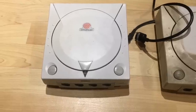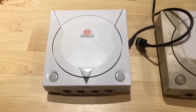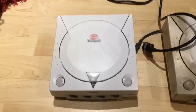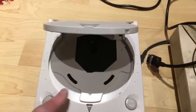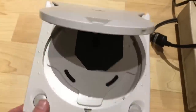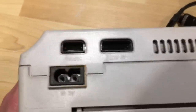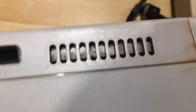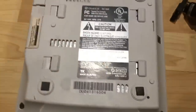Alright, before I get into testing these, I just want to show you one by one these Dreamcasts that I picked up. So this guy here is the best looking out of the bunch. When I open it, it looks pretty clean on the inside. It's not yellowed yet. Might use a little bit of cleaning. There's some scuffs on the top of it. The ports look like they're in good shape. A little dirty on the back in this corner. And the bottom side, again, looks to be in okay shape.